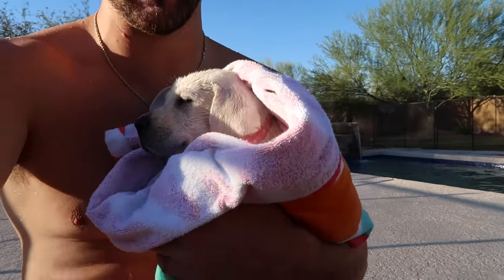That was honestly probably some of the most fun I've had in a long time. I actually took Daisy in the pool there at the very end, and she's not a bad swimmer. I was holding her for most of the time, but she was still swimming for the most part. She's all cold now, so I got her wrapped up in a special towel.